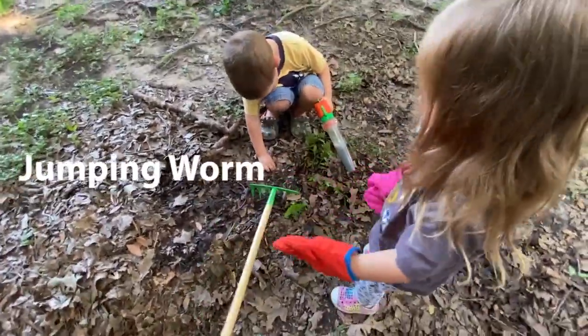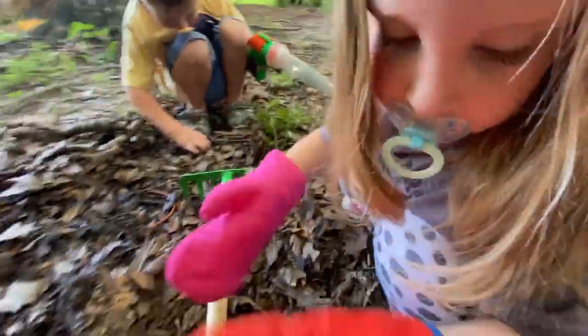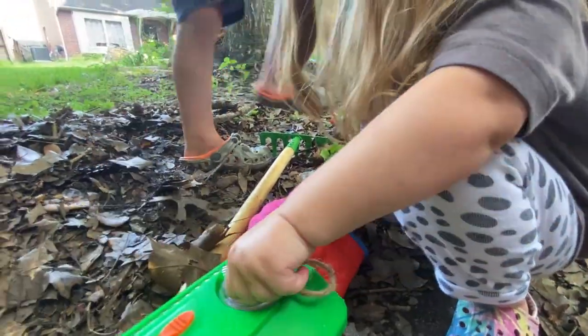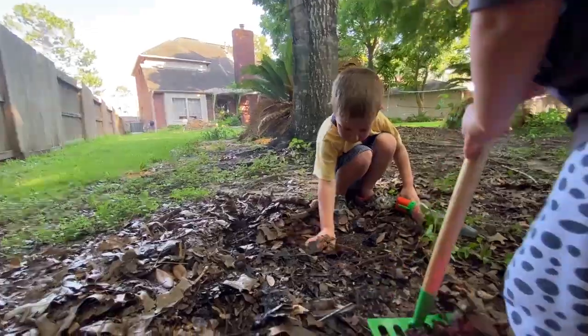There's a jumping one. Ooh, a jumping worm. No way. Got it? All right, hurry, hurry, quick. Good job. Put it back on. Nice work, baby girl. I'm trying to find some more. All right, let's find some more.